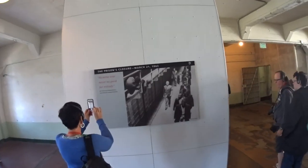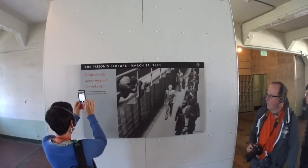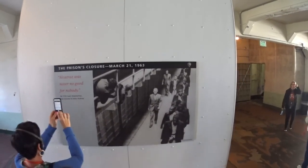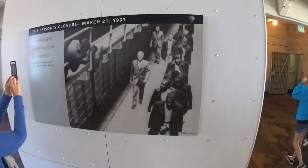And Robert Kennedy ordered that they close the prison, so they did so in March of 1963. And that's them walking out.